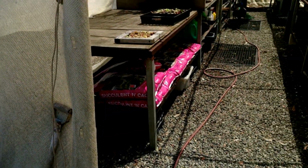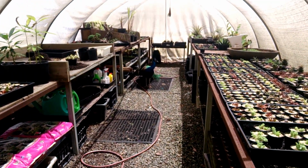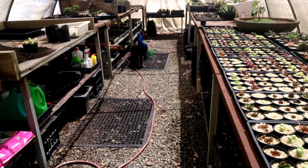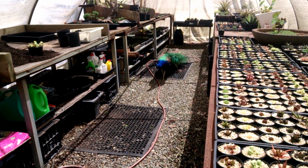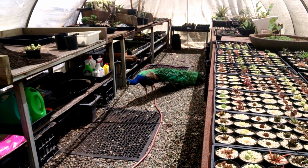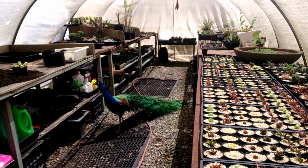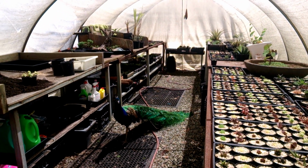And hello. Why don't you put on a show, Mr. Peacock? You should have seen him when he had his feathers out the other day. It was absolutely incredible. Aren't you beautiful? What are you doing in here? Do you want to come out? I'll wait while you go out if you want. I'm going to have a look around for some critters. I'll hurry it up then. My battery's not going to last all day. I've got a video to make.